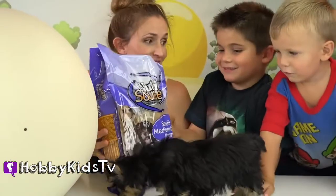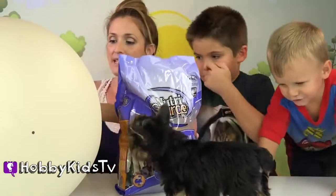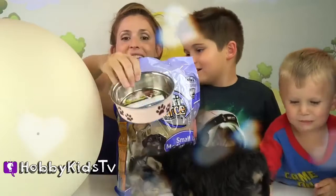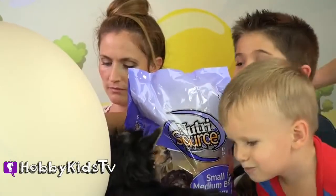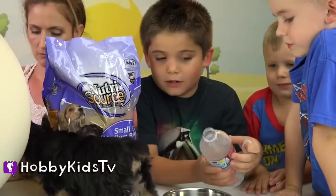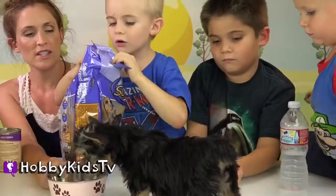Ooh, oh look, she's sniffing it out. She knows. We're gonna give her some food, but inside of food, she needs a doggy bowl. Look at how cute this little pink doggy bowl is for her. Oh, and we even have water. We're gonna give her some water in her water bowl. I'll pour in some water. She's hungry.